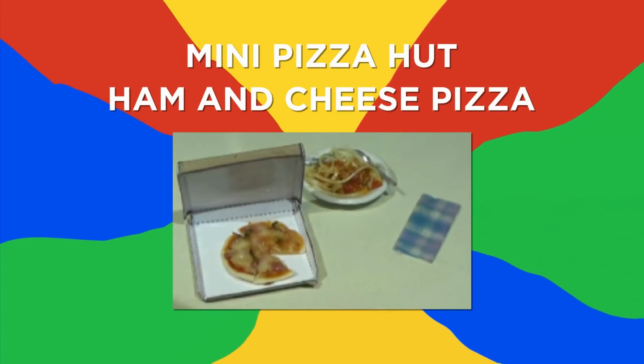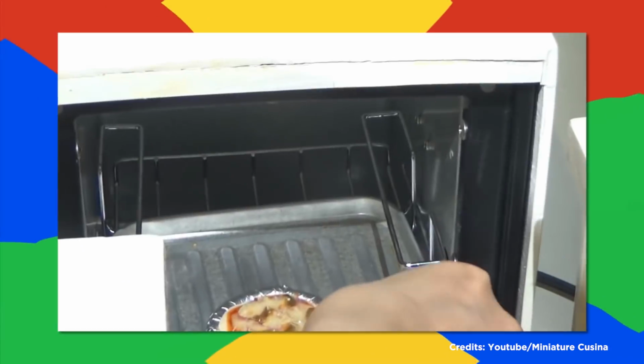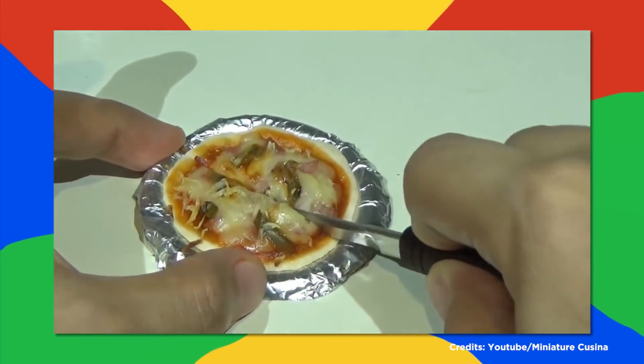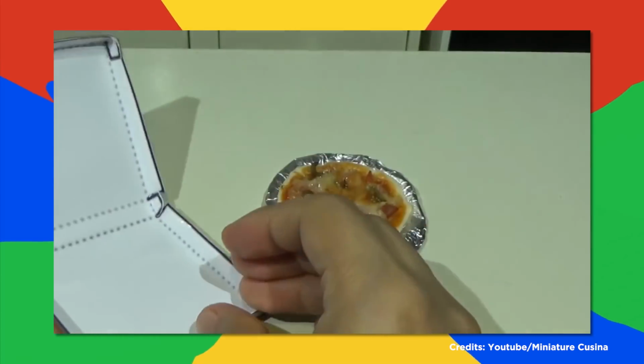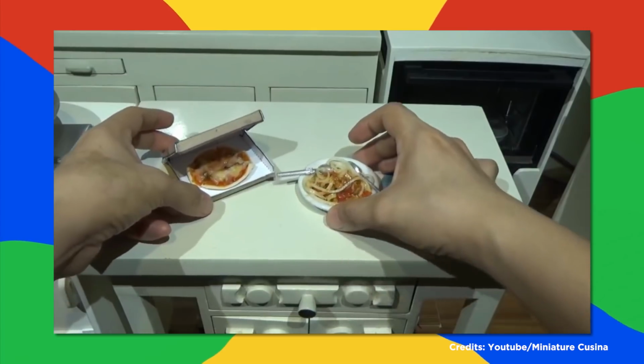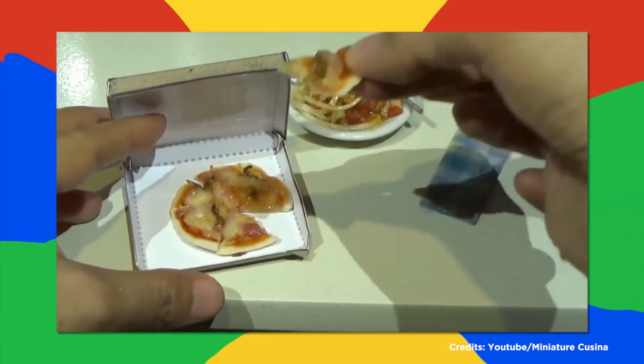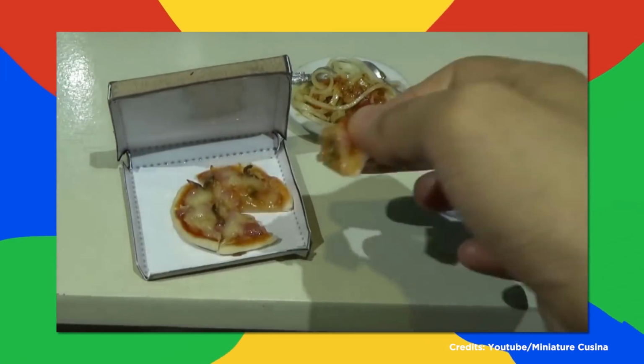Mini Pizza Hut ham and cheese pizza. Here's a Pizza Hut ham and cheese pizza that you can gobble up with all the familiar flavors you know and love. It even has the Pizza Hut box that everyone would surely recognize. And the best part? You can eat it on your own, plus you won't have to worry about packing additional weight. Now that's a win-win solution.